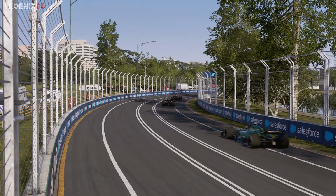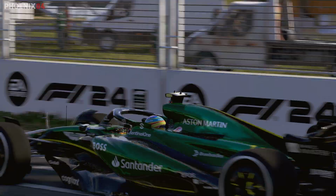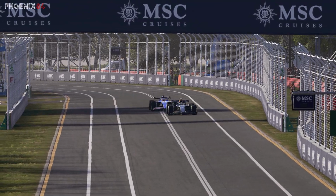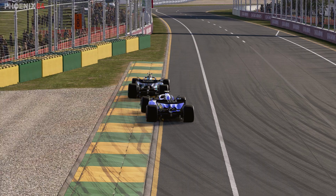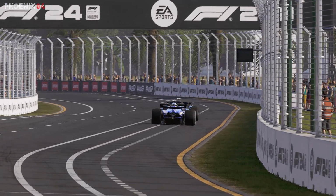Up at the front, Verstappen does indeed lead, but it's Norris versus Leclerc versus Alonso. So Piastri's not even in P4 ahead of the Astons. That is very poor, as well as Porsche and Tsunoda swap positions. Tsunoda down the inside, unable to get past Porsche. Porsche could be on for a point on his debut here for Williams.